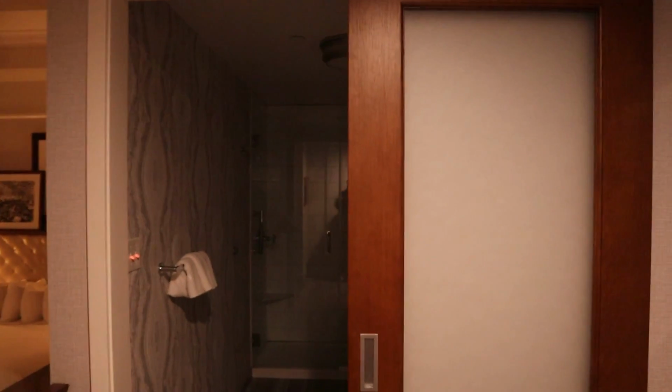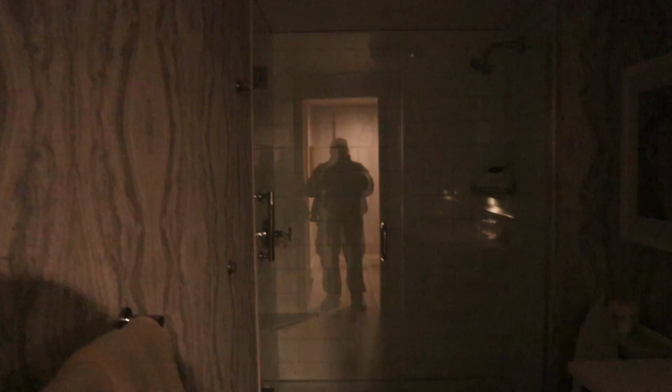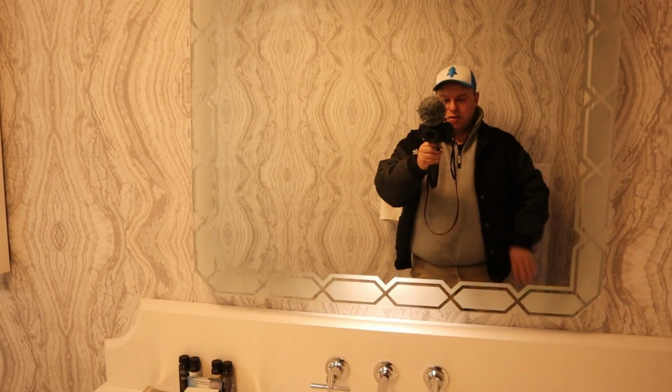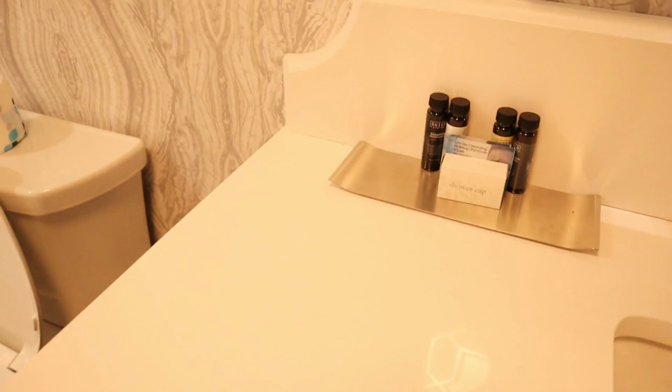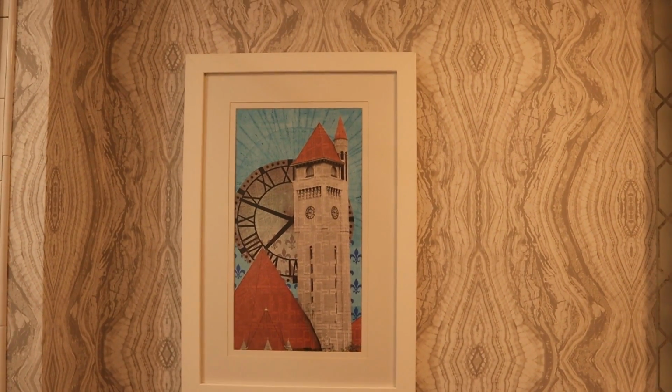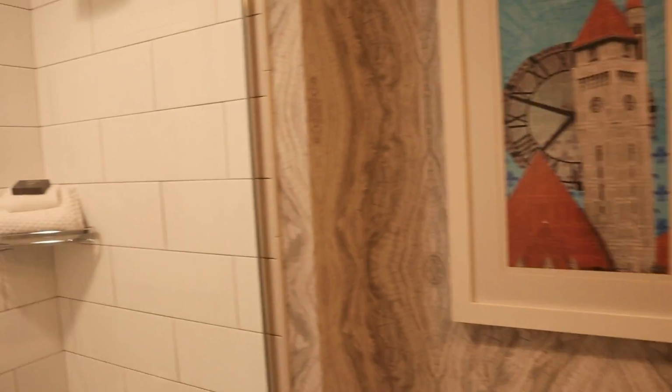Now to the right when you immediately walk in is the bathroom. Let's take a look here. Like the door, all that frosted glass there, just like the old train doors. Got a giant mirror. Hey! Makeup mirror. All your necessities. Towels. Clean toilet. Oh, look at that. That's nice artwork there. We're in the clock tower section, and there's a picture of the clock tower. A nice big shower.